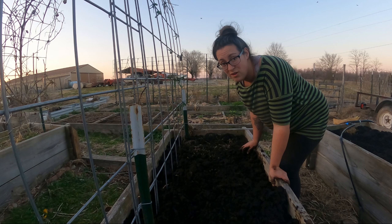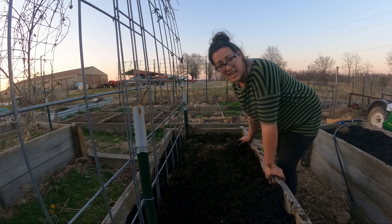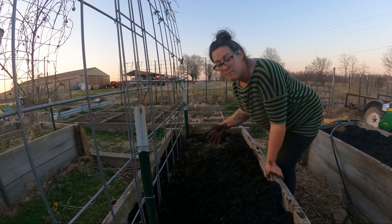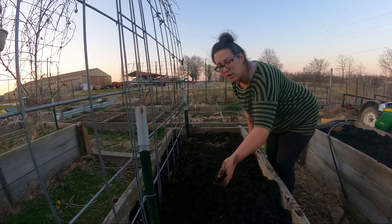So one way that you can really, really help lighten the cost of that is if you can find things like logs, sticks, and other organic materials that will break down and place them at the bottom of the bed, and then place your soils, manures, amendments on top of that. Inevitably, those things go ahead and break down over time and you've got to top it off, but that's kind of true no matter what you fill your garden bed with.